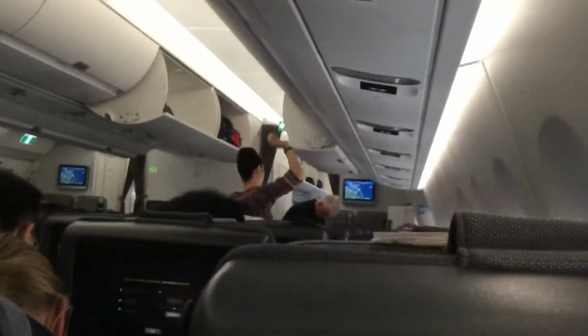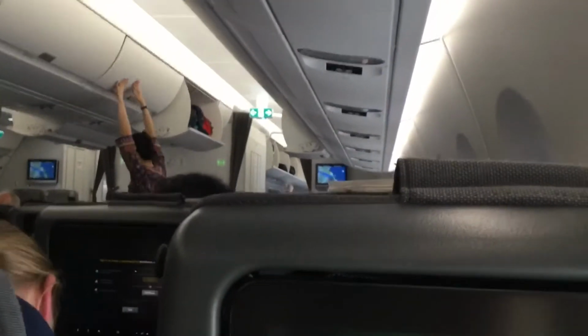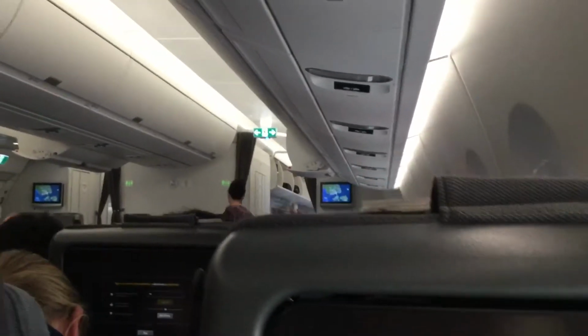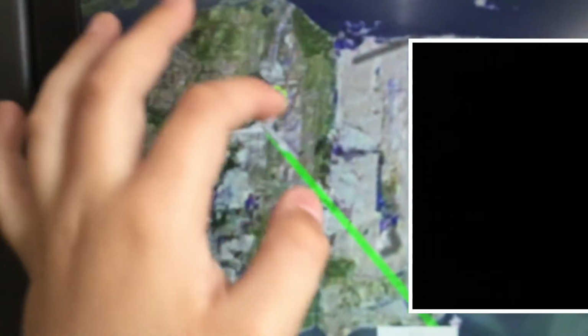Boarding has now almost been completed and it's currently 9:10 a.m. So we are scheduled to take off in about 10 minutes. We'll probably have a bit of a delay by about 5 to 10 minutes. There's also no complimentary Wi-Fi in economy and it is available for purchase. They now have 4K quality screens.